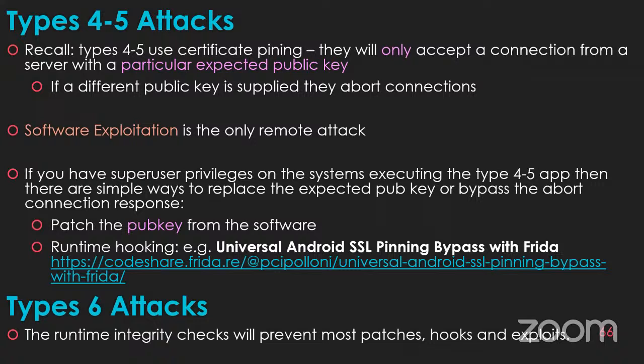And they're just ways to hook into the software, grab execution as it goes by, and either jam the test of the certificate or change the pub key and off you go, which then leads to type 6, where they have runtime integrity and anti-debug and all the kinds of stuff that we now find in our video games, so we can't cheat at our video games.